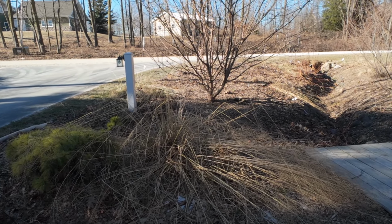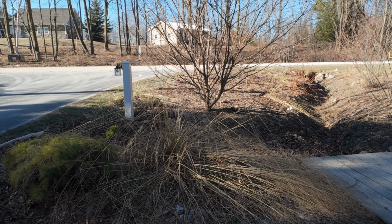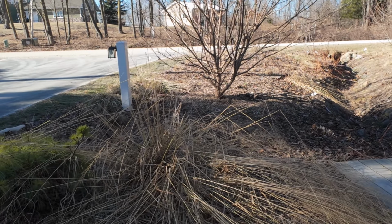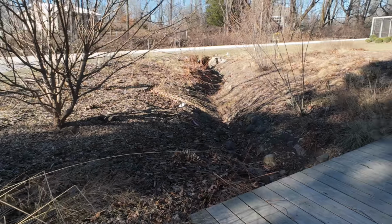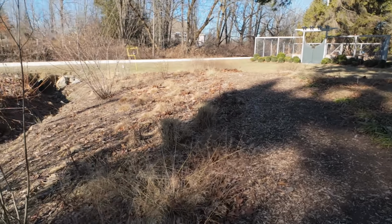This is Millennia Transparent. Love this grass, but I got to tell you, as soon as it snows, it's shot. It just flops over. It should not go on the list of things where there's a winter interest factor, because it really falls apart quite quickly.